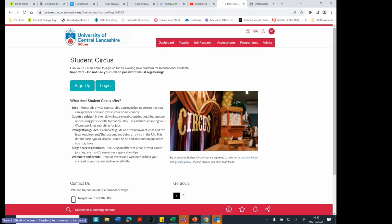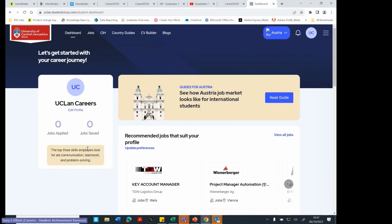Now, this one you have to sign up for. All the other systems, if you click to them, should go into the platform automatically. But this one you do have to sign up for using your UCLan email address. And we do ask you not to use your UCLan password when you are registering, just for security purposes. The system has been determined to be secure, but it's good practice not to use your UCLan password when registering for another system. So you can sign up here and register for the platform. If you've already got a login, you can click login here, and that will take you to a login page where you can log in or register. And then you'll come into the platform here.